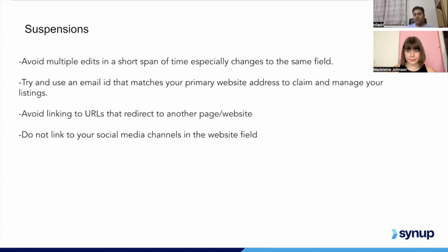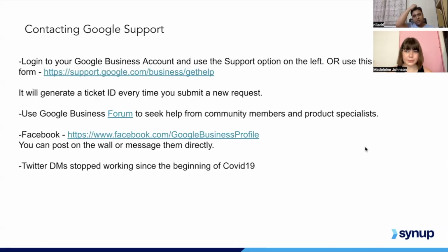Do not link to social media channels in the website field. If you don't have a website, maybe create a free website using Google websites and add it to your website field. Do not try to link to something like your YouTube profile or Facebook profile from that field. It could cause potential issues.